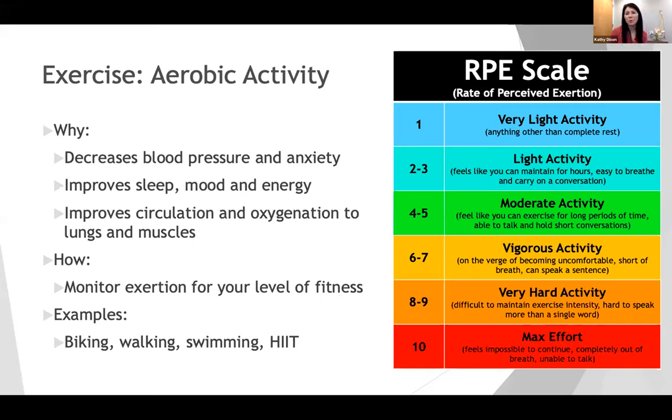So how do we do aerobic activity, especially if it's not something we do often? What I always say is you want to just monitor your rate of perceived exertion. On the side here, I have this RPE scale. Back in the day, we used to do max heart rate, 220 minus your age and some other things for an equation. But then you have to have a heart rate monitor, and it's more difficult to gauge. So people just weren't using it. So they came up with this scale, and it's based off of your ability to talk or hold a conversation to help gauge your intensity level.